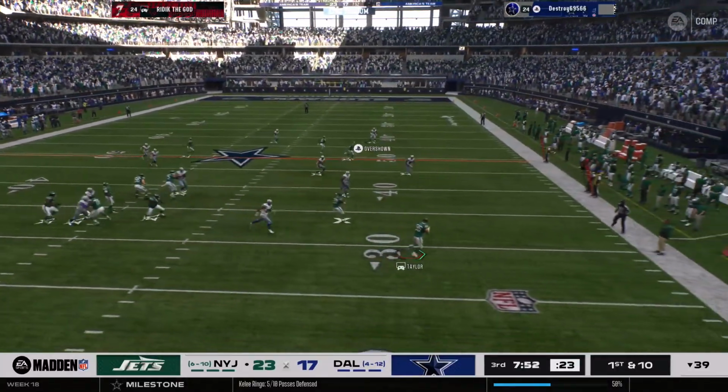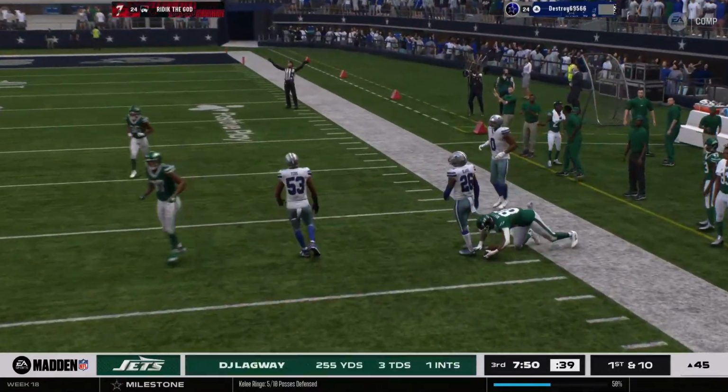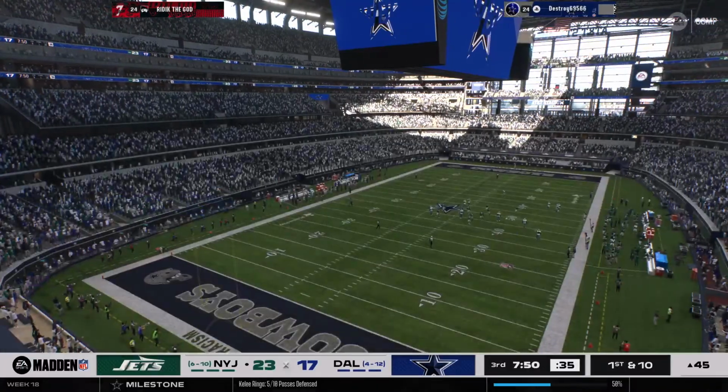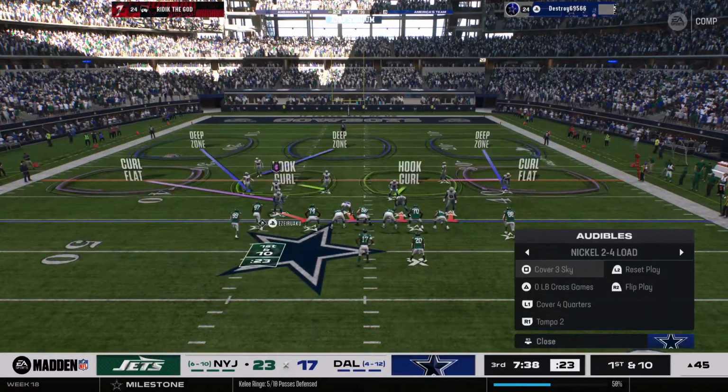Back to pass on 1st and 10. Throwing the out route, complete. And they send him out of bounds as he gets this to the opposing 45. One play in, Brock, and this drive is already in enemy territory.